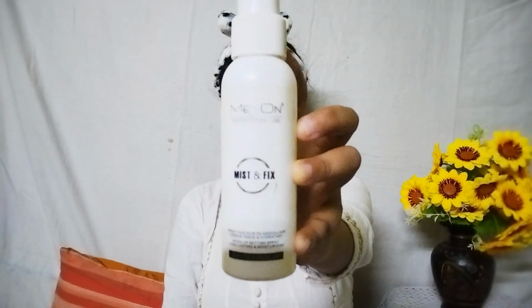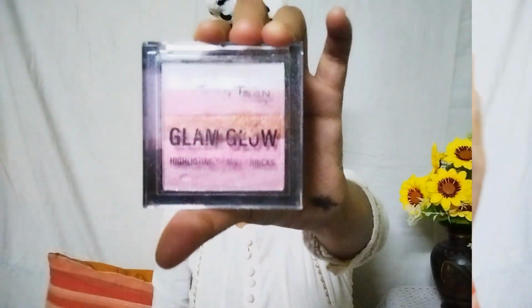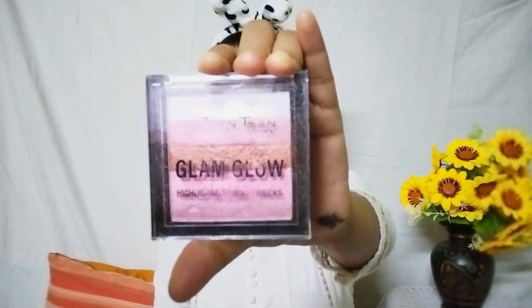Next I am using this Mion Mist and Fix Setting Spray to set my whole makeup. At last I am using this Glam Glow Highlighter.